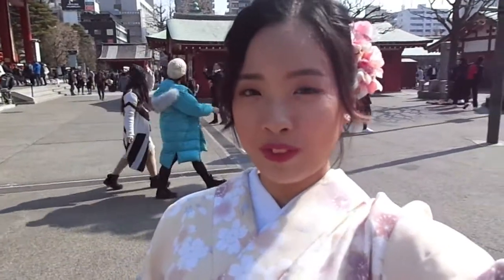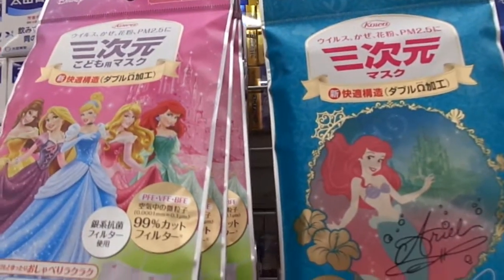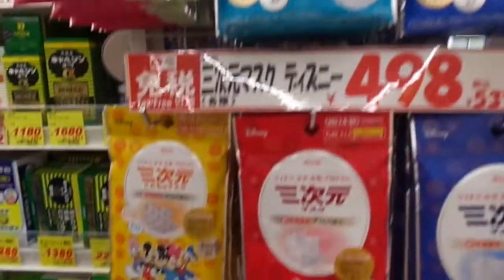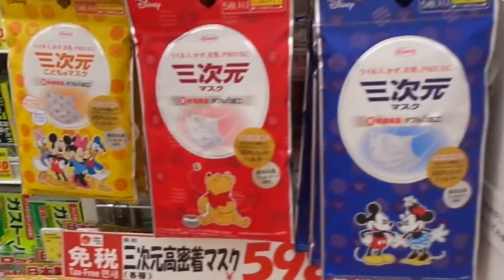That's right, if we wear this every day, we'll get thin and slim, because it's like bengkong in Malaysia. Yeah, it feels like it. So right now we are in one of the stores, and this is so cute. It's like a normal mask, but it's Disney princess. Then they even have the Mickey Mouse and Winnie the Pooh ones.